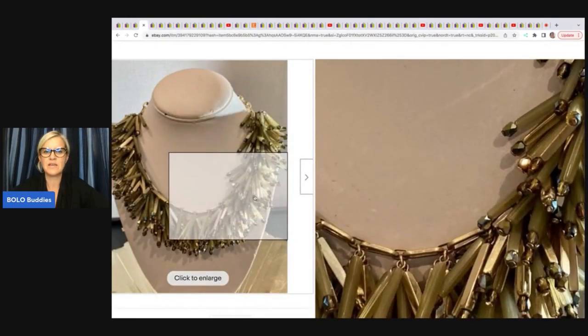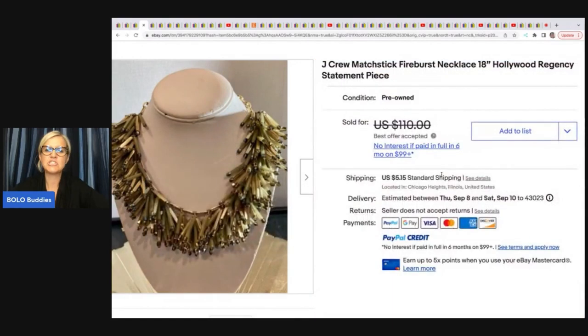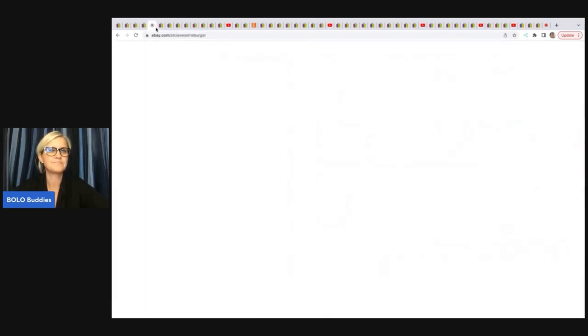The next item is this necklace. It's very, very cool. And it is a J.Crew matchstick fireburst necklace. Some of the J.Crew items, they're costume jewelry, but they can do pretty well. So the ones that are statement pieces like this. She got this at a Salvation Army for $5 and took a best offer of $85 plus shipping on that.